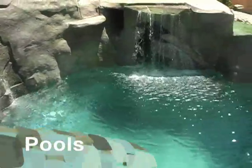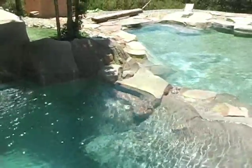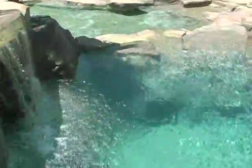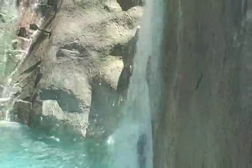Even the grandeur of a favorite swimming hole from a childhood memory can be brought to life just outside your door. Whether you're searching for interesting patios or a complete natural environment, Nature Crete is your one-stop choice for ideas, design, and quality workmanship.